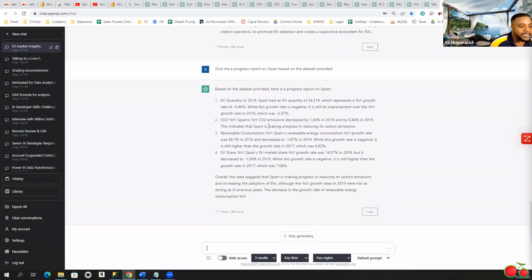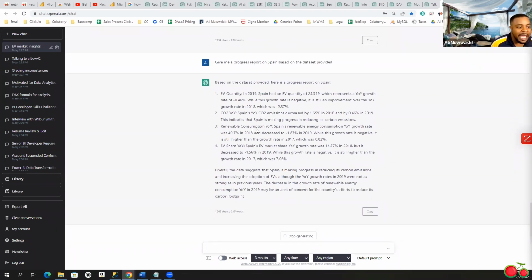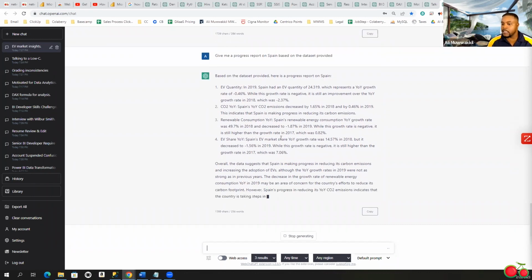And here it's talking about the CO2 emissions year over year. All of these KPIs are included in the data set. So you're not telling this thing to look at a massive amount of data and tell you what it's saying. It's actually saying, here are the key components of the data set, here are the KPIs that I came up with. Now analyze those key KPIs and tell me the story about what's happening with the data.